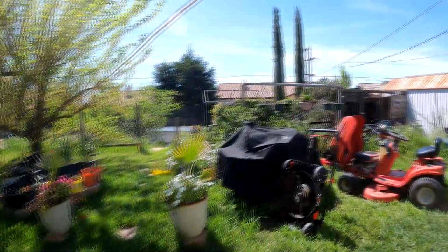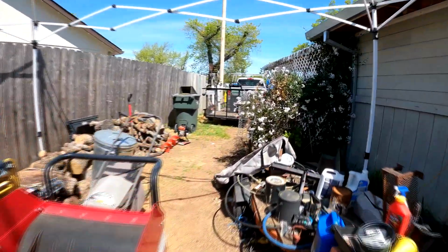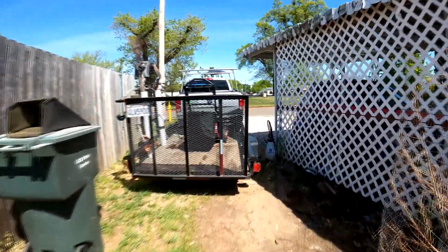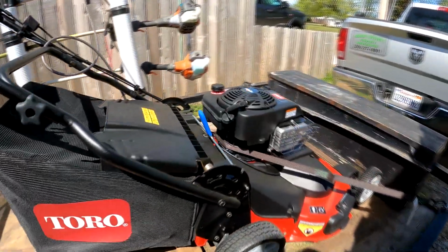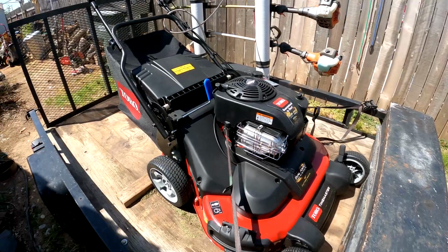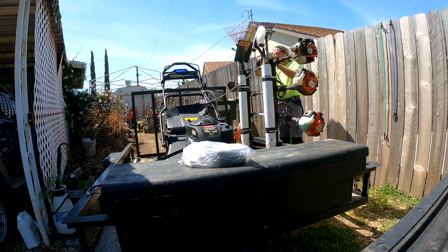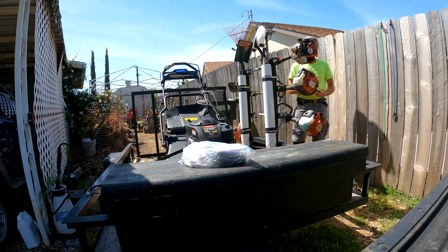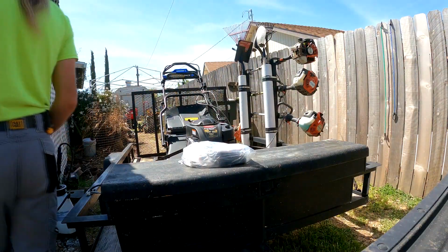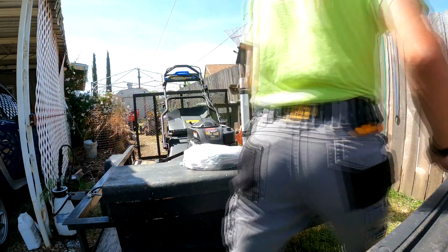All right, so got a new mower today, and I'm going to bring you guys along for the ride to see how good it does for us. It is the Toro Time Saver, $1,500. There it is. Let's get it going. Wow, that was kind of nice. Talk about that in a minute.